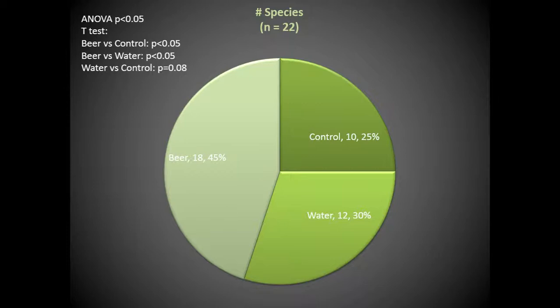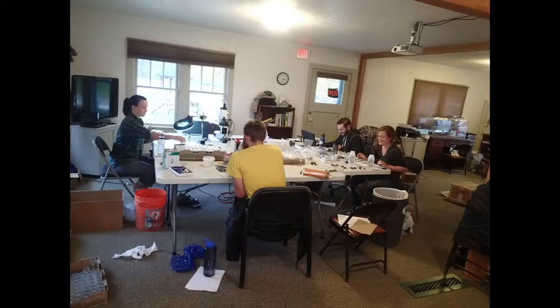And lo and behold, the beer works. And one of my proudest achievements in my professional career is, I got a letter from the state of Idaho stating that I was allowed to buy beer with my state of Idaho credit card for scientific research purposes. Yeah, we did our collections, and then we had 8,000 gastropods.